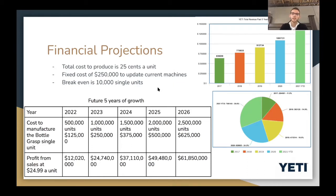And then lastly, for our future 5 years of growth, the cost to manufacture 500,000 units is what we're going to start off with. At 25 cents a unit, it comes to 125,000. And then the profit from that can exceed up to 12 million. And that is after our 250,000 fixed cost, as well as the price to produce those units, which is 125,000.